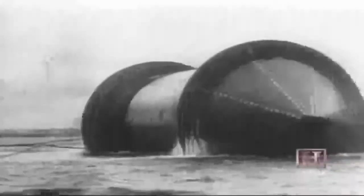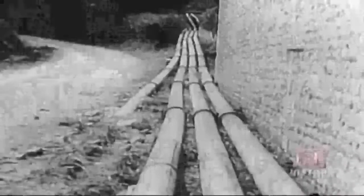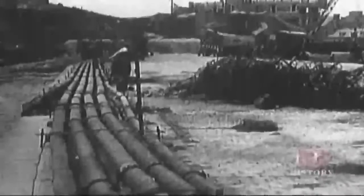The first Pluto pipeline became operational on August 12, 1944. During the next several months, over 500 miles of pipeline were laid across the channel and over land to keep pace with the forces as they made their way east.